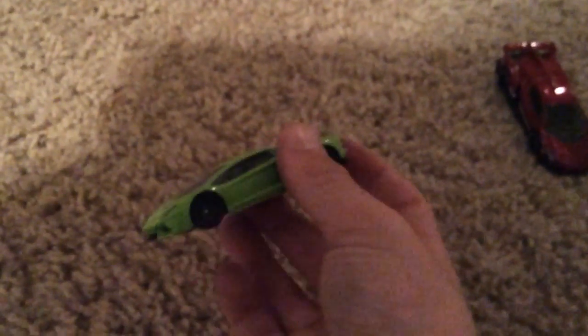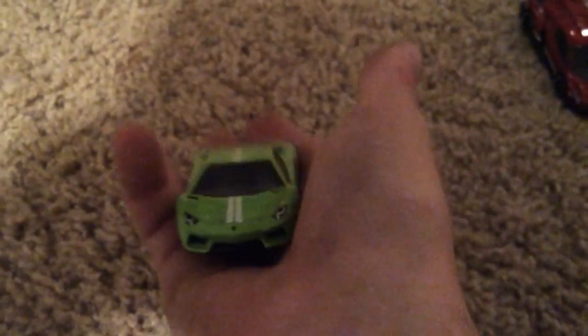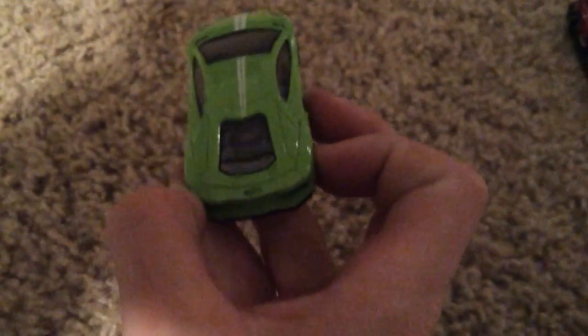Then another one is the Lamborghini Aventador. This is my favorite, the Lamborghini Aventador. There's the motor. Here's the second one.